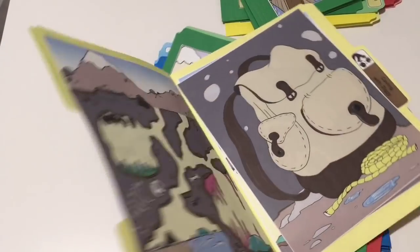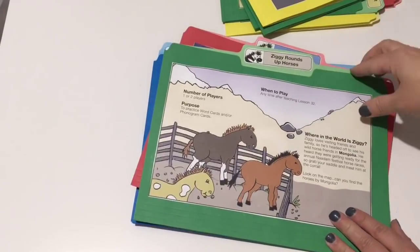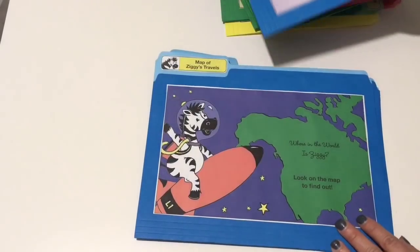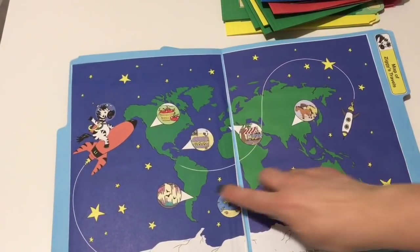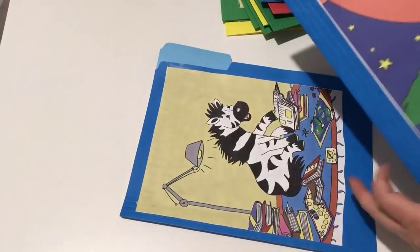Caving with Ziggy. This one actually has like an extra manipulative that I laminated. Ziggy Rounds Up Horses. Blast Off with Ziggy. Ziggy Plays with Penguins. And this is the map I was talking about. This is where you start and you just look at the map and where Ziggy is gonna go. And when they play each game, it just tells you a little bit about where they are in the world.